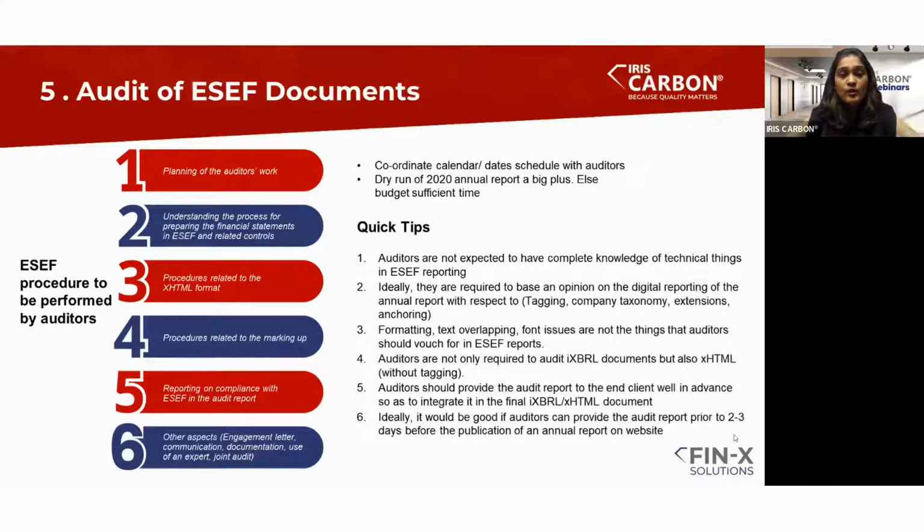They will not be involved, and it is not expected that the auditor should go through and check the formatting, or the overlapping of textual content, or any font size issues within the iXBRL document. This is not really what the auditors will look for in the ESEF report. Auditors are also required not only to audit the iXBRL part of the documents, but also the standalone reportings, which are without tagging.